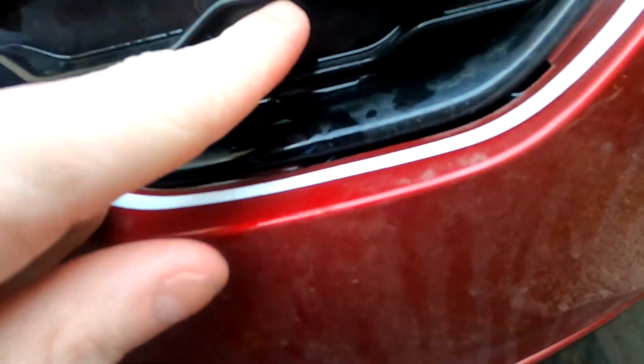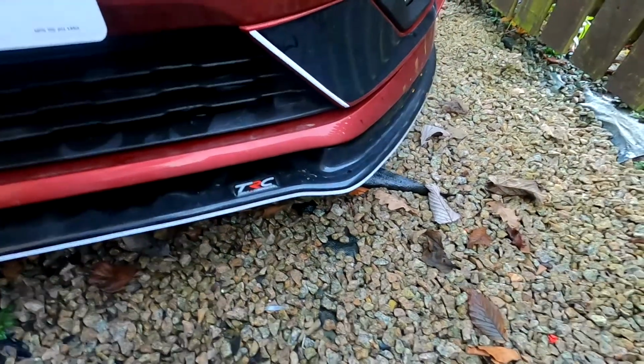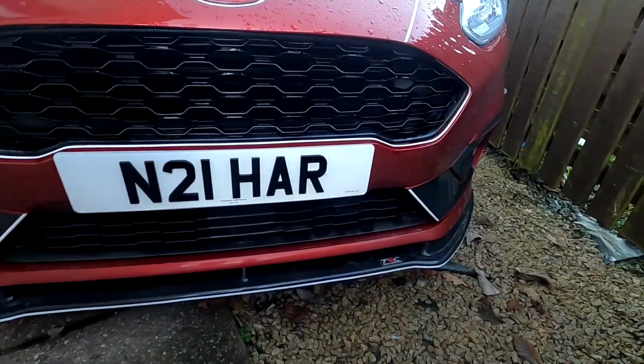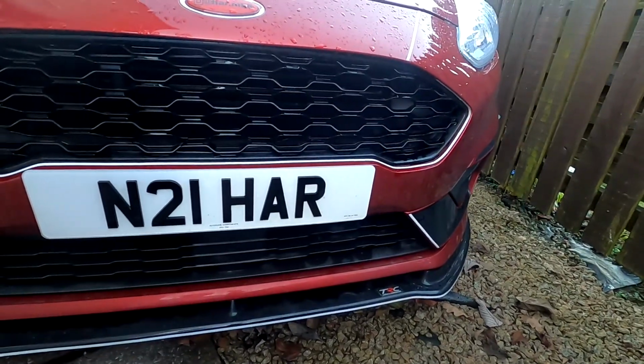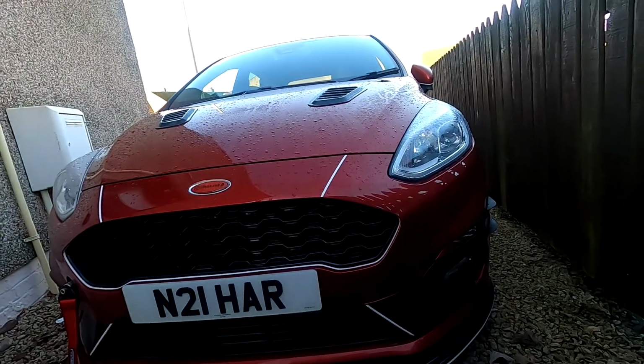There we go. So I am left with a hole, but if I'm being honest, I don't care. Got the ST badge off, so now the front is back to normal, which I did like at the time, but right now it's probably best to keep it off like that for the next stuff that's going on. Now to turn the car around and do the back. Okay, let's see how this goes.